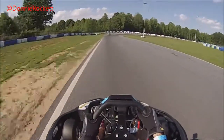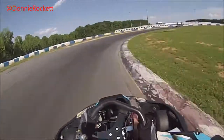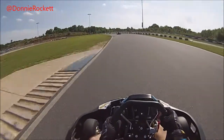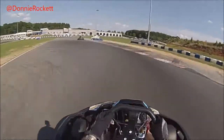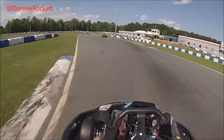Again, I didn't take great notes or photographs of which exact model these CRG karts are, but when it comes down to it, they're slightly slower than the Praga karts, but still quite a lot of fun to drive, and you can't really tell that you're going any slower while you're out on the track in them.